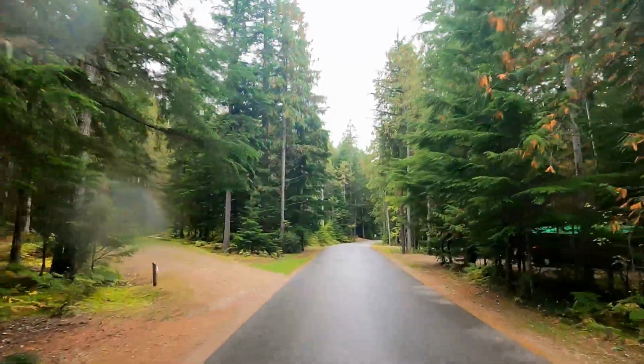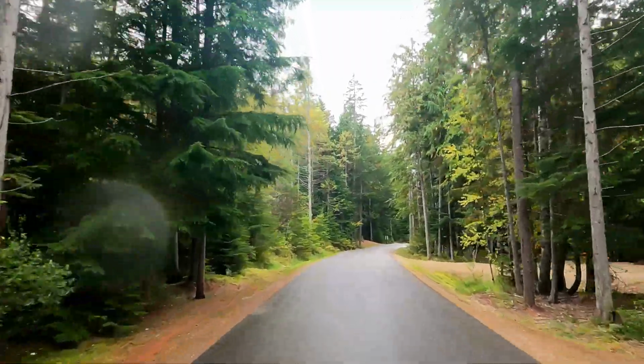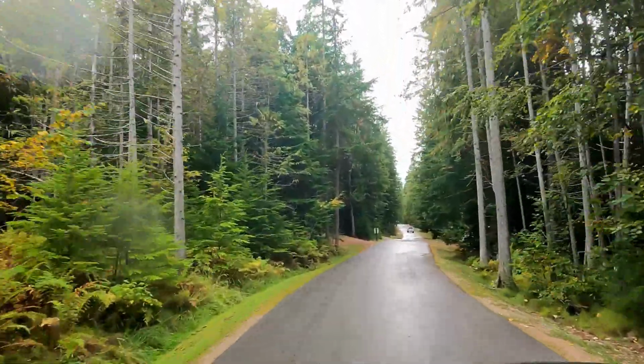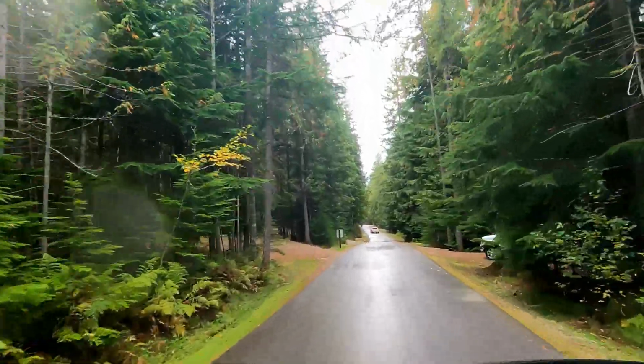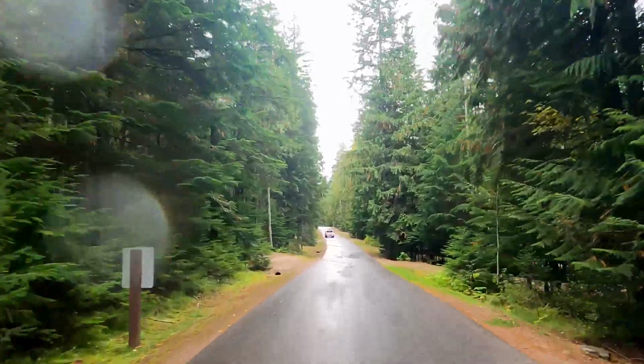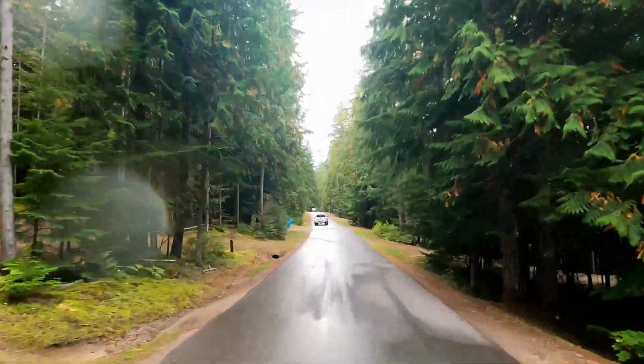And this is beginning of October. So it's still open, and there's still a few people camping, but it's certainly not busy like you get in the summertime. It's not too cold at night either, getting down to about 5 degrees Celsius at night.